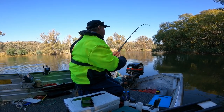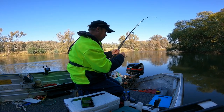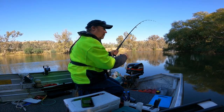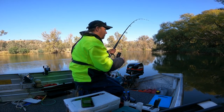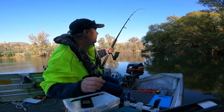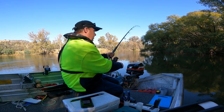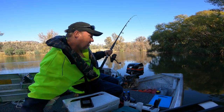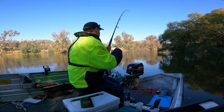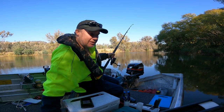We're on. We've got one on. It wasn't a huge hit, but he took some line. Now we're starting to swim out in the current a bit.